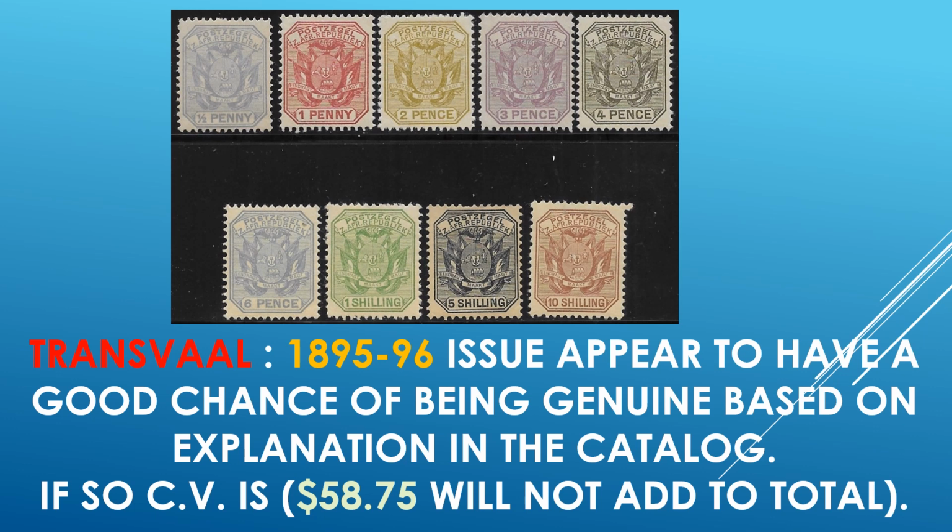Transvaal, 1895 to 96. This issue appears to have a good chance of being genuine, based on the explanation in the catalog. If this is true, it would catalog $58.75.